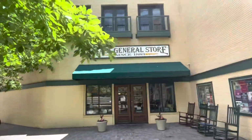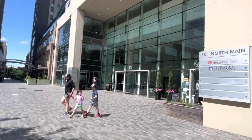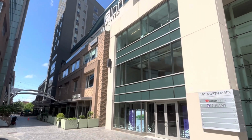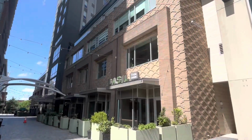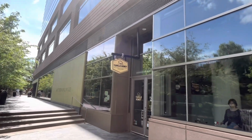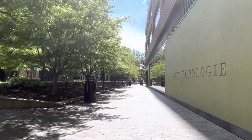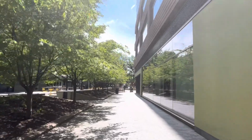And this is the back side of the Mast General Store that we were just in. And the Loft Hotel is here. Very convenient spot downtown. Basil Thai Cuisine. And here is a great place, Tupelo Honey. It was originally out of Asheville, and I went to the original location before and went to the second location, and now I believe they're spread out across a lot of different places across the U.S.